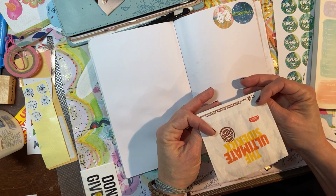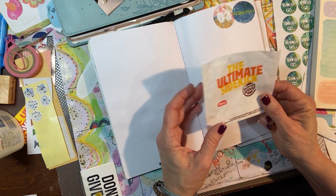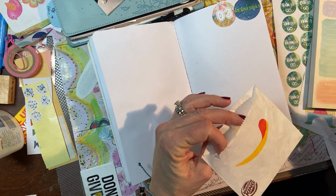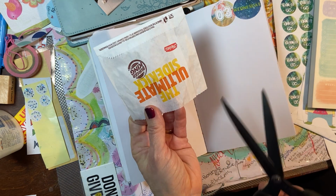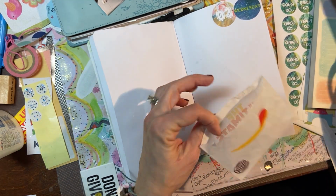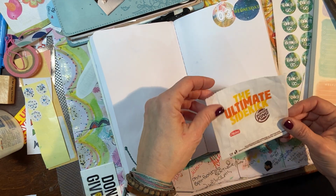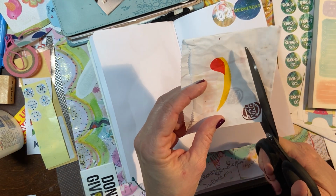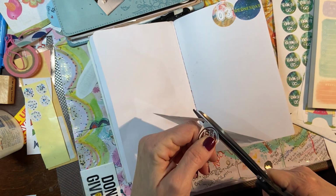I did put this in here because I obviously went to Burger King on Wednesday night after work. I cannot tell you the last time I ate at Burger King. Well, it was Wednesday, but before that. I don't want this whole thing in here. Plus it has food, so I don't. Maybe I'll just take the little piece. I regretted it before.